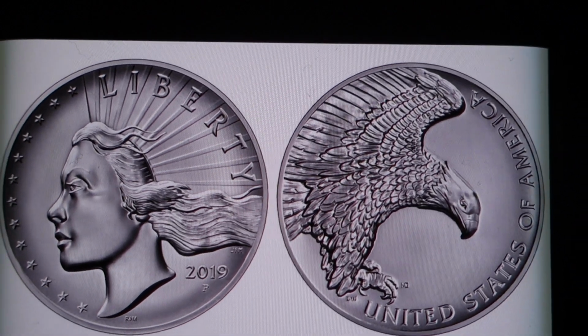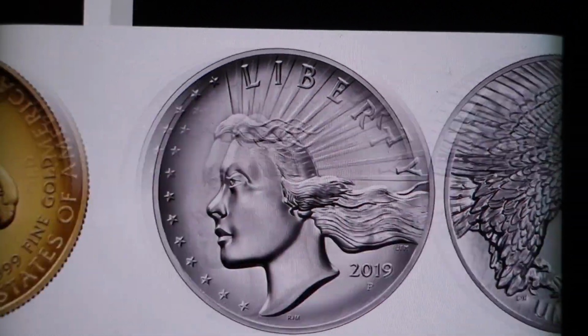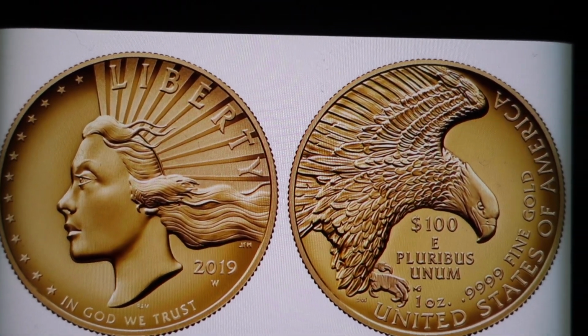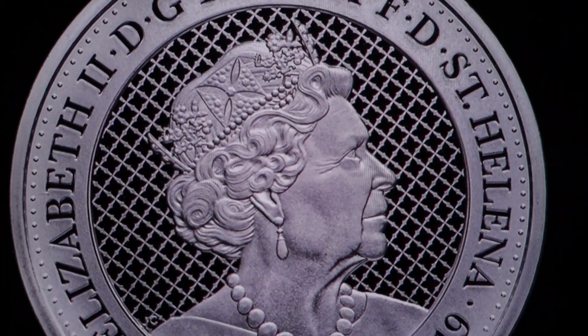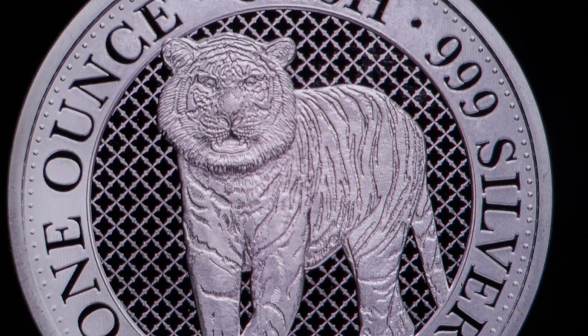But guys, I'm going to wrap this one up, leaving it off of that. So let me know what you think of these designs. Are you a buyer? Are you in or out? Do you see any potential there? Or are you just buying it purely because you love the piece and you've collected all the previous ones? What do you think of the St. Helena Tiger? I think it's absolutely stunning.